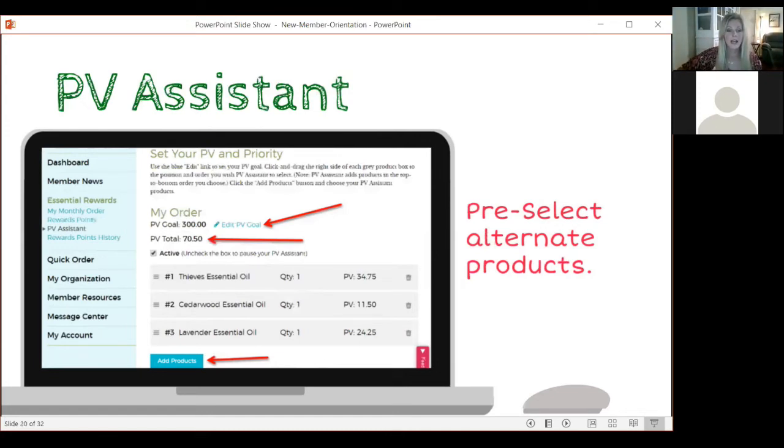And those are items that I wouldn't mind having an extra of. Because we use Thieves every day, I use Cedarwood every day, and we use Lavender every day. So it's just really a no-brainer, and it's such an awesome setup that they have. This is something that is fairly new within the last couple of years, but I don't think a lot of people know about it. I've seen a lot of people miss out on points and on the promos because something went out of stock. So this is something really good to set up.